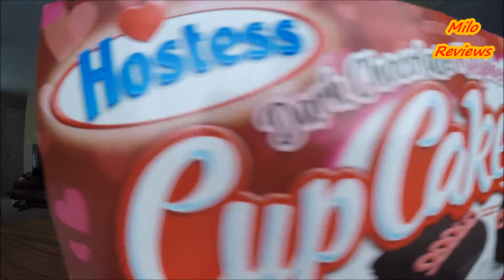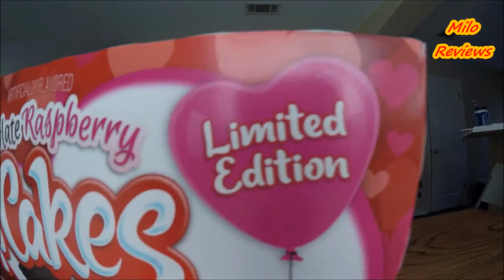There it is right there. Hostess, limited edition. Eight individually wrapped cakes. Frosted dark chocolate cake with artificially flavored raspberry creamy filling. Wow! Alright, let's open this up. I can barely contain myself.